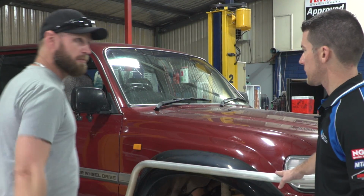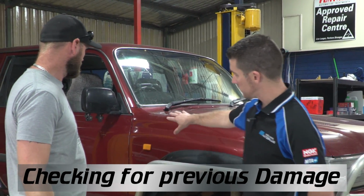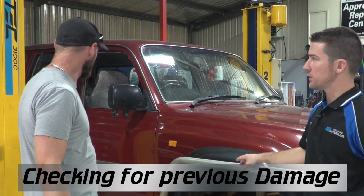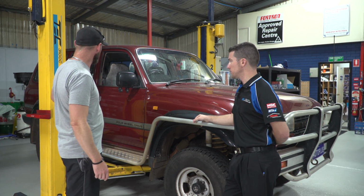You want to start with the paint? Yeah, just quickly with the paint, probably just look for different shades of colour, and opening and shutting the doors and looking for maybe one colour on the inside and a slightly different colour on the outside. That's a good point, actually. Could be a good sign that it's been changed.